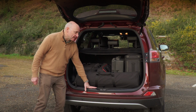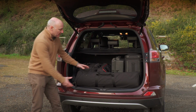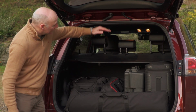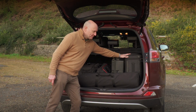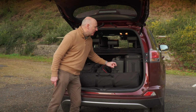Good thing here is the low entry point. No high sills to get over, means that we can move in and out with our equipment very easily. Another good thing is that there's a terrific height here. And here, this particular case takes up quite a height, and when we put that in the hybrid, it will be interesting to see if that fits in.